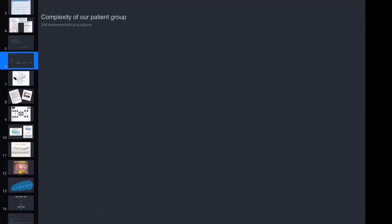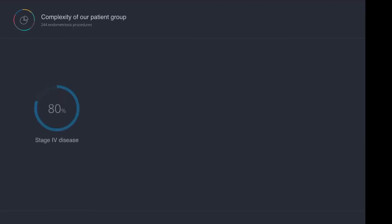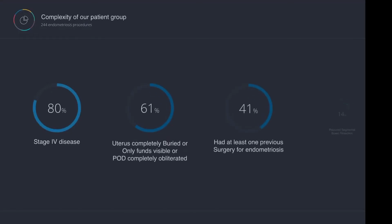So yes, that's another point that I was trying to make, that the issue with the current staging systems is also the fact that they are trying too hard to correlate with symptoms or with outcome or with anything really. I believe with endometriosis, you really shouldn't aim for that, because endometriosis is cleverer than that. It just doesn't play by those rules. You can have very severe disease and no symptoms, and you can have very little disease and a lot of symptoms. And that was part of my frustration. So when we looked at the first year of our workload in Iran, we were getting very complex patients, but staging was difficult.